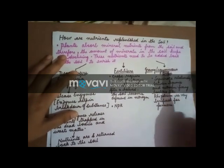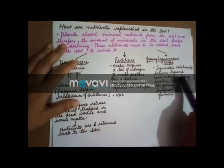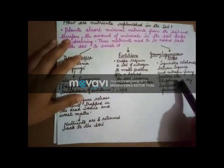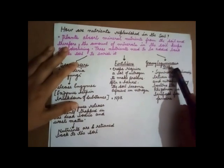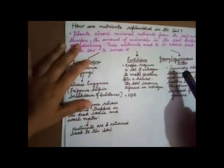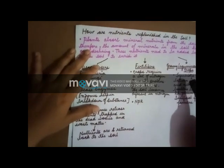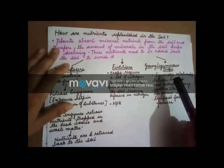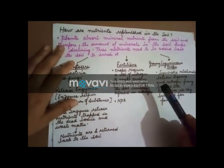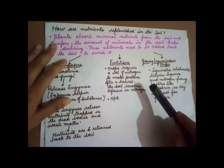Growing leguminous crops. Now, the symbiotic relationship between legumes and nitrogen fixing bacteria like rhizobium is very beneficial for farmers. Now, if you grow leguminous crops, what happens is the rhizobium bacteria which is present in the soil slowly enters the roots of the leguminous crops, and because of which it is helping in fixing nitrogen. So thereby it is enriching the soil.